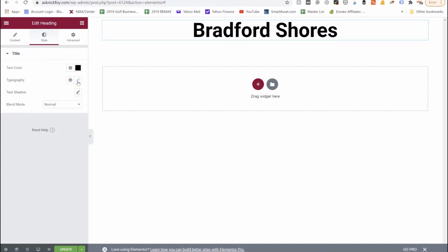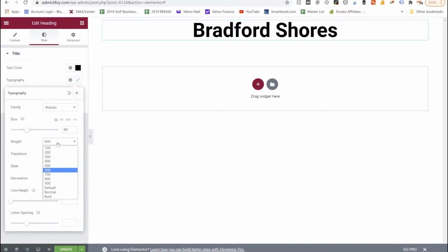Now, if we want to change the thickness, we can go down here to weight. It's already set at 600. I'll go ahead and set it at 700. We can do other things like transform it to uppercase or lowercase only. Styling, we can set whether we want italic or oblique. If we want decoration, we can underline it, overline it, put a line through it. We can change the line height, the letter spacing, so that you have a lot of different options here, as well as the font family. Right now we're going to leave it as Roboto.